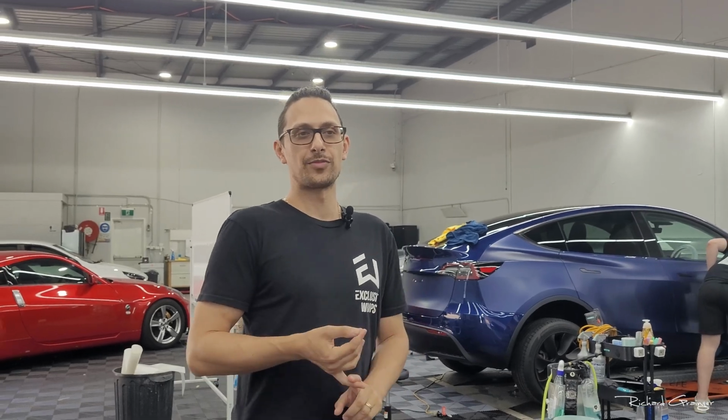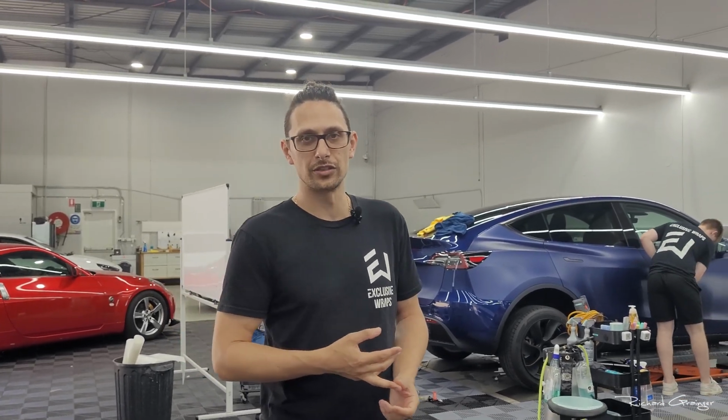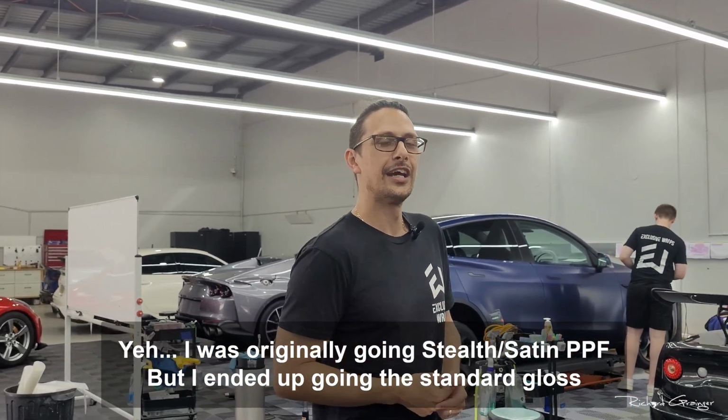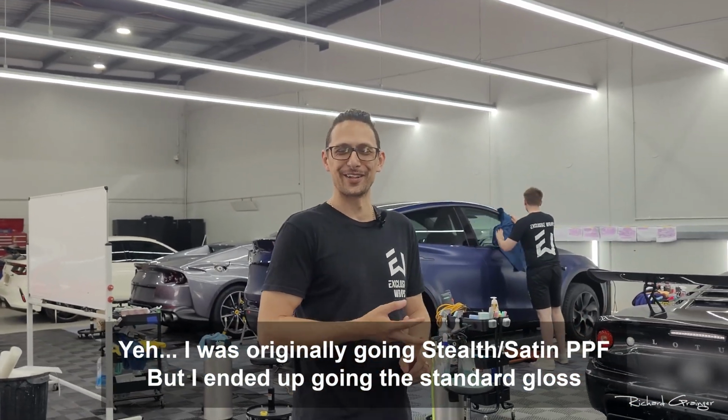You guys use XPEL tint too, don't you? We do. We use XPEL Prime Tint, and we use XPEL's Fusion ceramic coatings as well. So they've got one for satin PPF and one for the gloss as well.